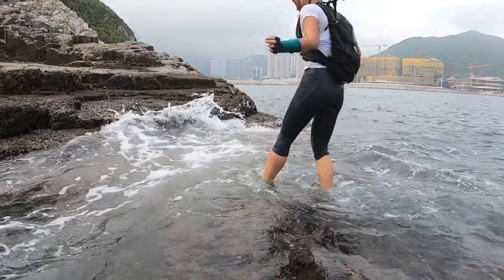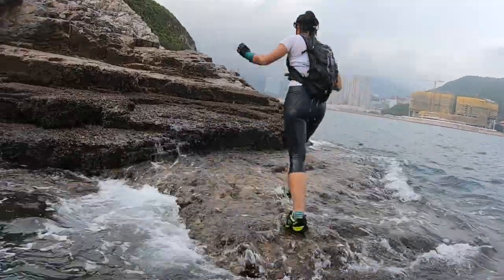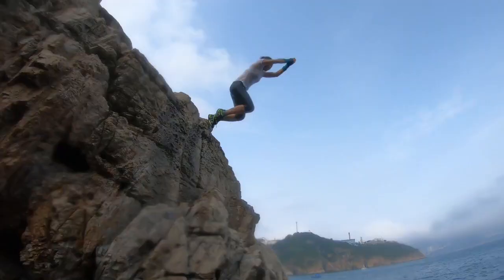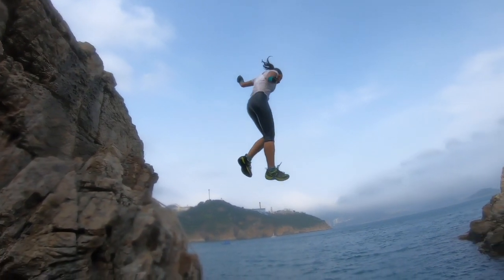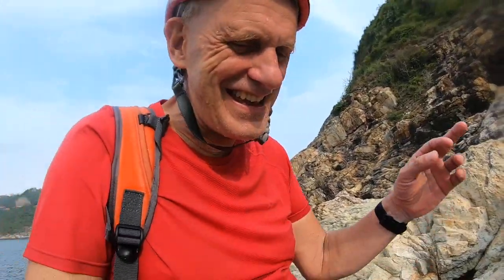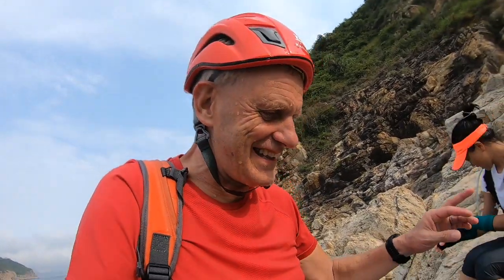Halfway round, we were joined by another adventurer. So on the trail here today, we've met Wing He, who's been showing George a little bit about how to do it. Wing He, you come out here quite often. How often do you come out? This is my fourth time already. And how is coasteering? Do you do a lot of coasteering or just hiking? Hiking and coasteering, everything. A bit of everything. Thank you. Right, let's go and finish off this hike.